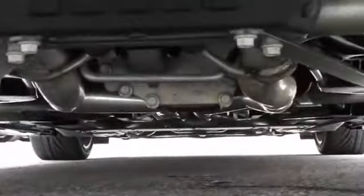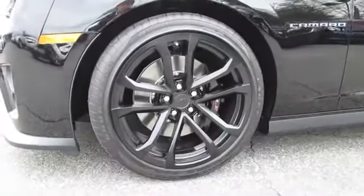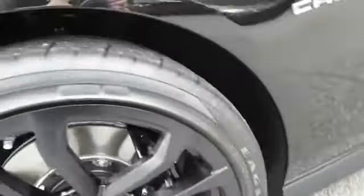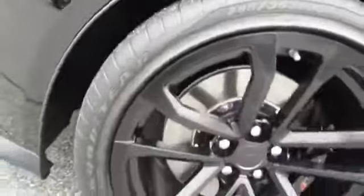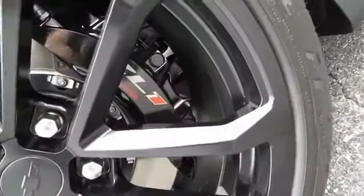As far as wheels and tires, the ZL1 gets its own unique setup with 20-inch forged aluminum alloy wheels either finished in the semi-gloss black or polished aluminum, all wrapped in sticky Goodyear Eagle F1 race tires measuring 285/35 in front and 305/35 in the rear.